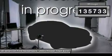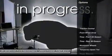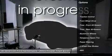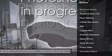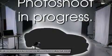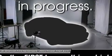This vehicle has less than 140,000 miles. Here are some of this vehicle's great options: power liftgate, anti-lock braking system, steering wheel audio controls, traction control, air conditioning, adjustable steering wheel, power steering, floor mats, cruise control, keyless entry.